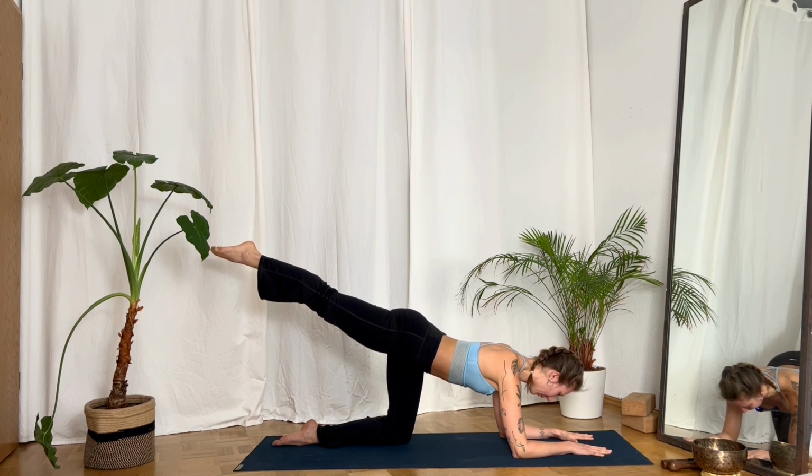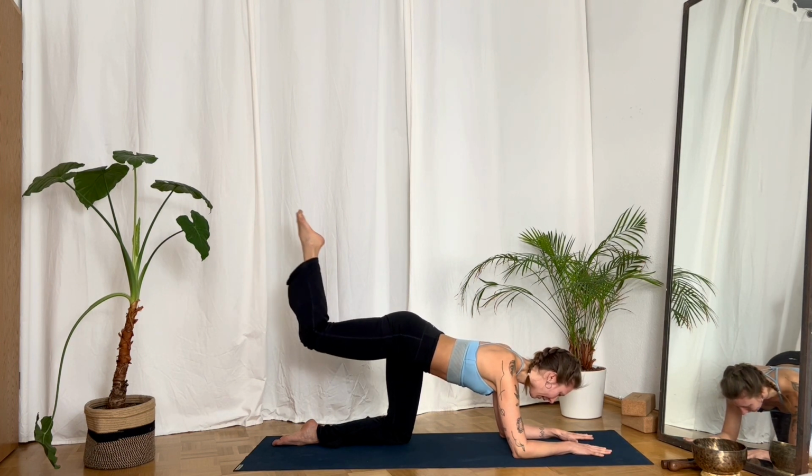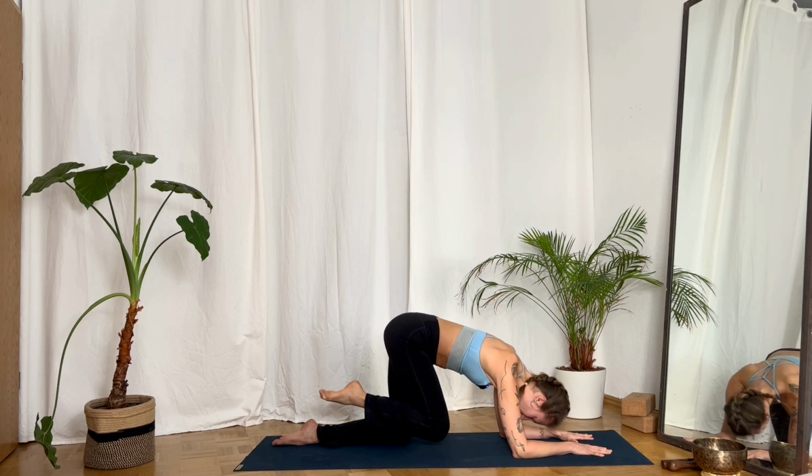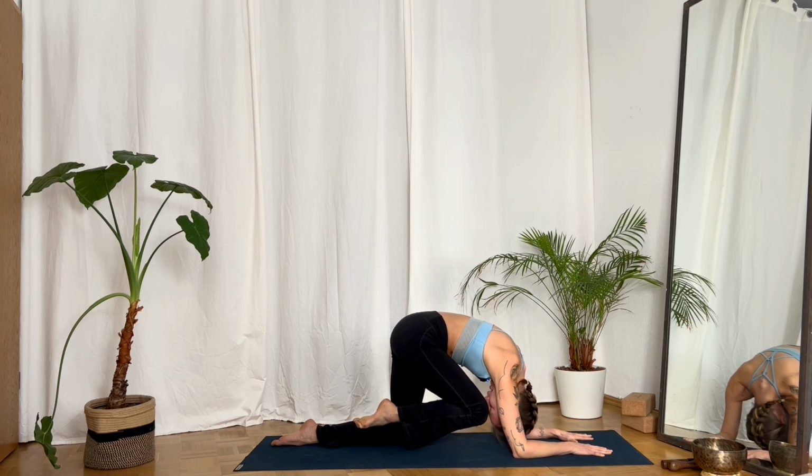Keep lifting with your inhale. Keep your core strong. Don't forget to engage your core. And with your exhale, bend your knee and bring your knee towards your third eye. Maybe you feel that imaginary light again in between your third eye and your knee. Or maybe you can bring your knee and your forehead to touch.